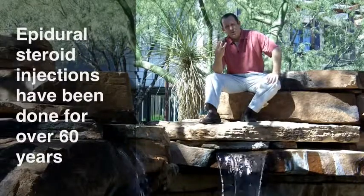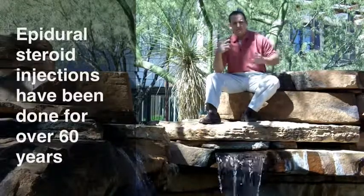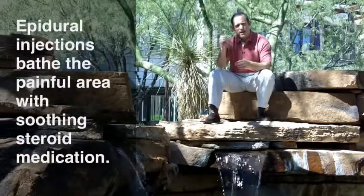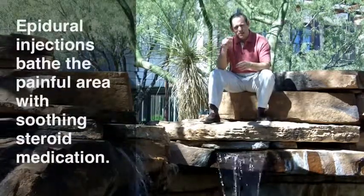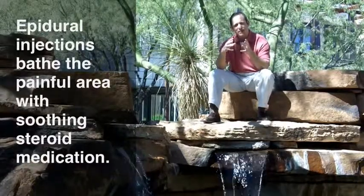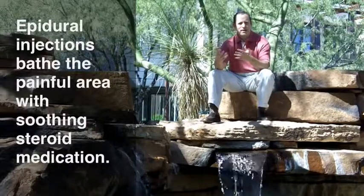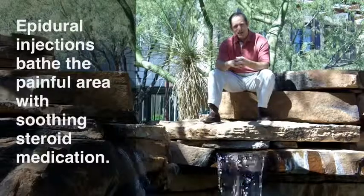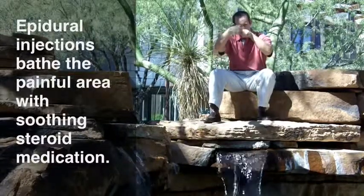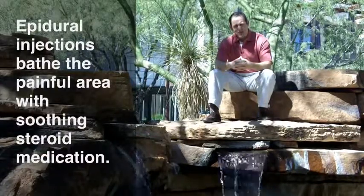There are 3 ways of doing them now, as opposed to really just one back then, but the concept remains the same. You inject the steroid medication into the epidural space around the spinal cord, and it places a bathing, large, anti-inflammatory medication, steroid, around an area that's causing pain from inflammation. And that may be a disc herniation, disc pushing on a nerve root, or spinal stenosis in this case.